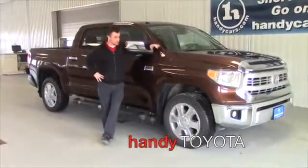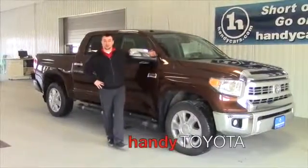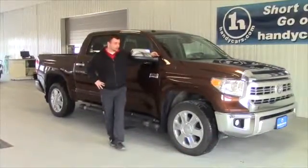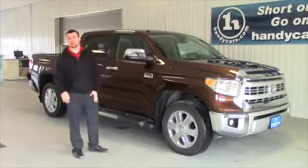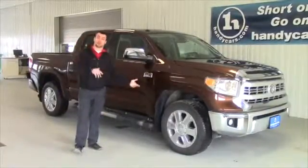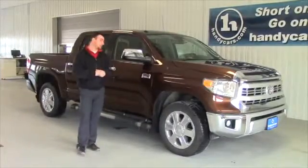I wanted to do a quick demo of the 1794 edition. This is a dealer demo, so you're not going to find this truck anywhere else. It's got 3,000 miles on it. You still get all factory warranty, and it starts from the time you pick it up, so you don't have to worry about those 3,000 miles, but it saves you a lot of money on the vehicle.